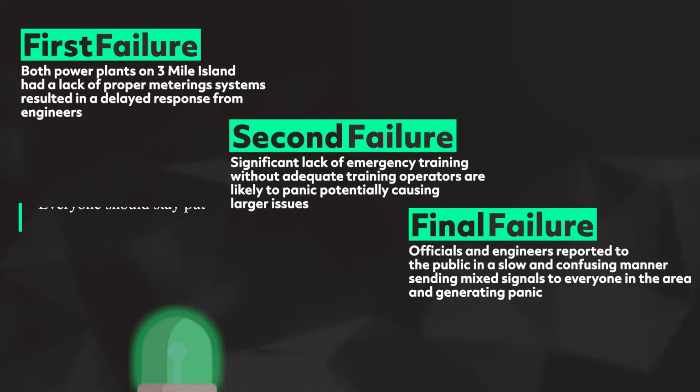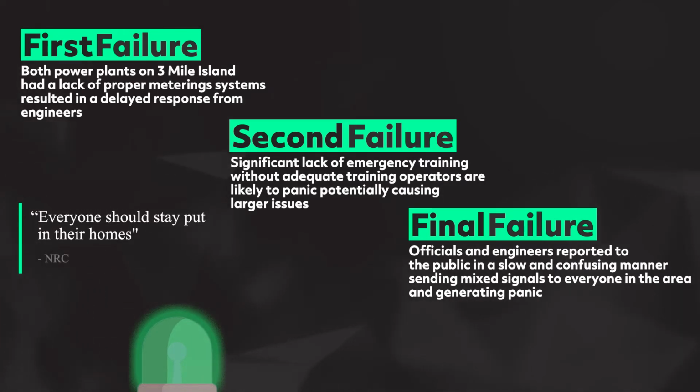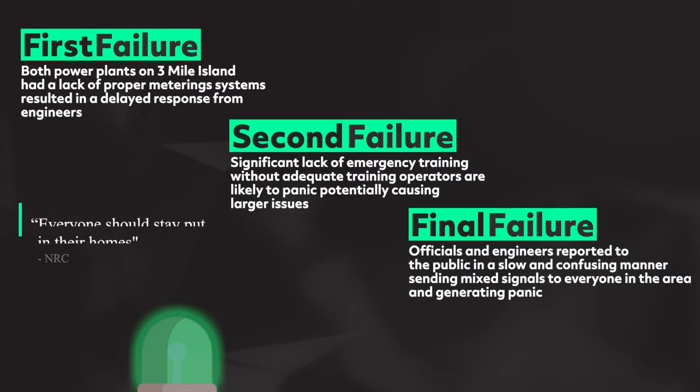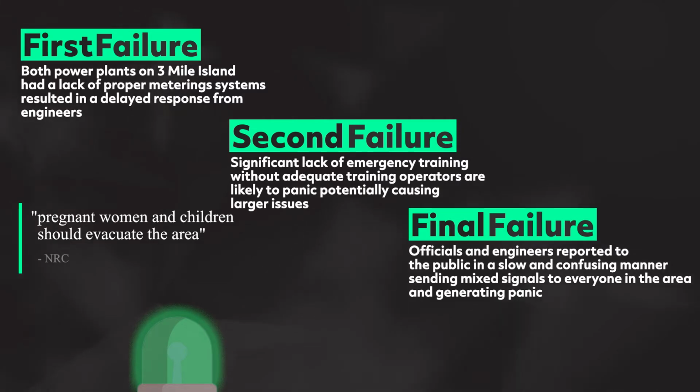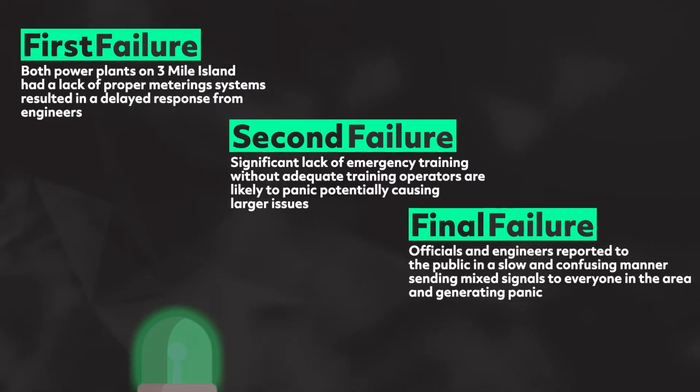They stated that everyone should stay put in their homes. But a meager 2 hours later, they issued another warning, informing pregnant women and children to evacuate the area. The public didn't respond to this well. Everyone was left wondering why only pregnant women and children. Aren't I at risk too? Meanwhile, while all this was happening, a hydrogen bubble was forming in Unit 2. Had it burst, it would have endangered a 20-mile radius affecting 600,000 people.